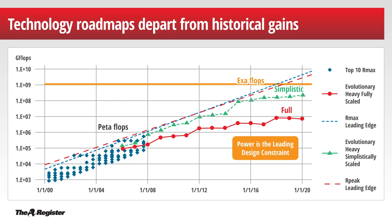The simplistic assumption is the green line, and you see for quite a while, at least till the middle of the decade, that we would, under these simplistic assumptions, see an improvement in compute power as we have seen in the past. But towards the end of the decade, we might actually fall off that trend. And that gap you see on the right-hand side between the green and the blue line, that is actually already one order of magnitude, a factor of 10, and that is already quite substantial.